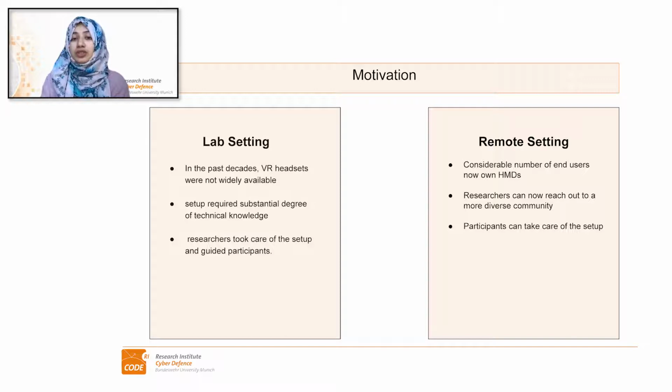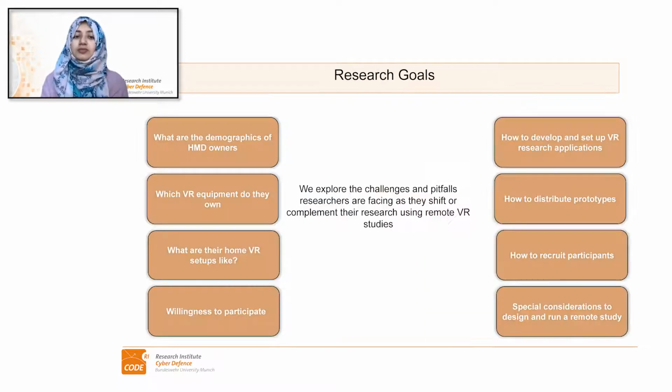However, in the past years, we have witnessed a proliferation of VR head-mounted displays. A considerable number of end users now own a VR headset. This gives a chance for researchers to move VR research out of the lab and reach a more diverse community. This is similar to what happened with other technologies such as smartphones and public displays. From this motivation, we set out to explore the challenges and opportunities of conducting remote studies.